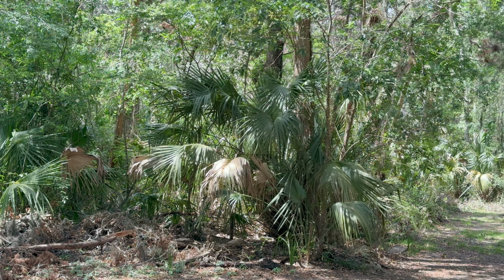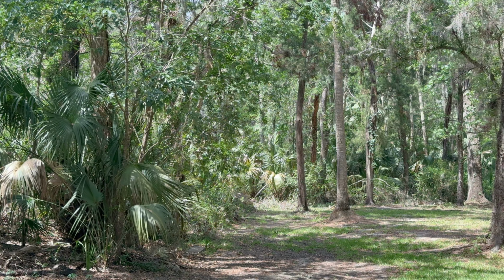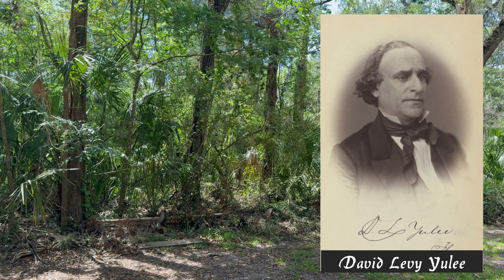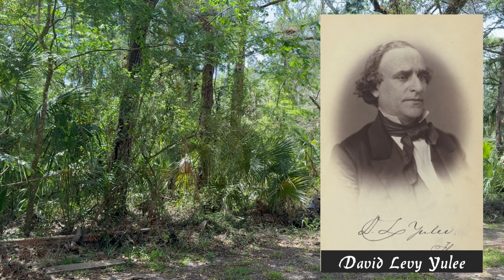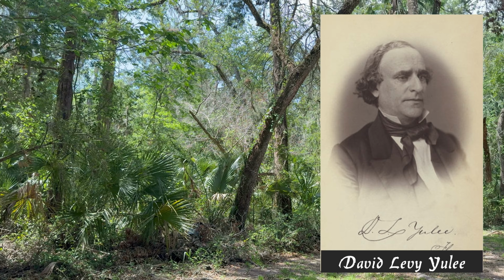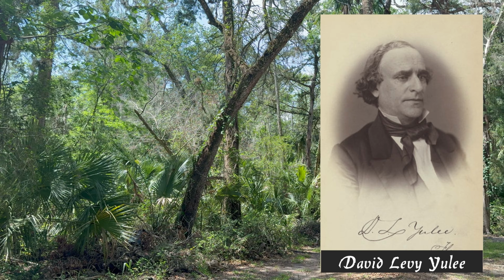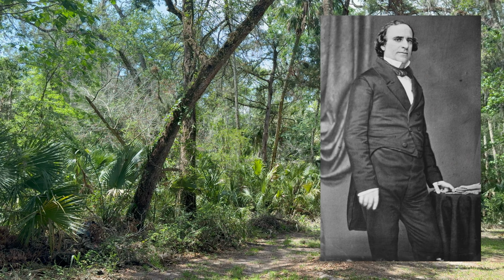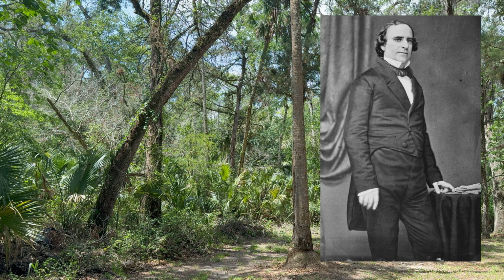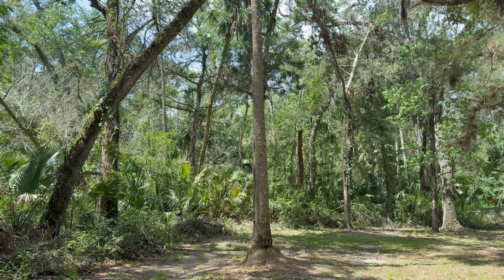He went away to school, then became a lawyer, and then he had political aspirations. He started his political career being elected to the Territorial Legislative Council. He was concerned about whether his Jewish surname would make him unelectable in Florida at the time, so he added Yulee as his last name. When Florida joined the Union in 1845, he and James Westcott became Florida's first two senators.